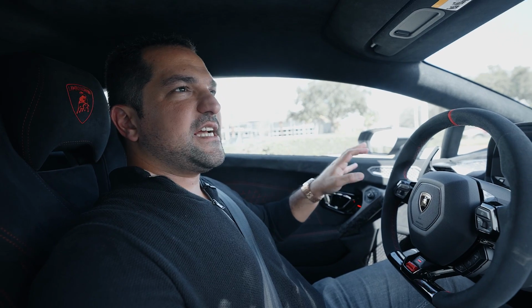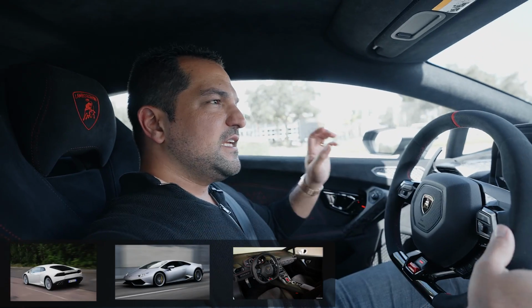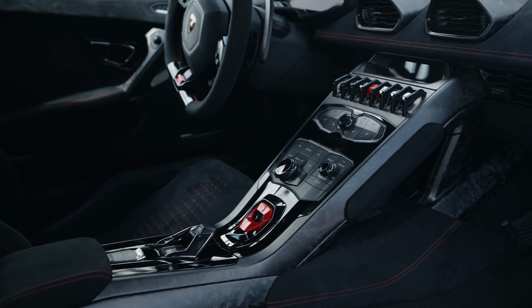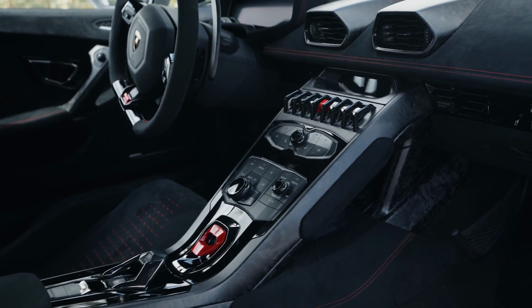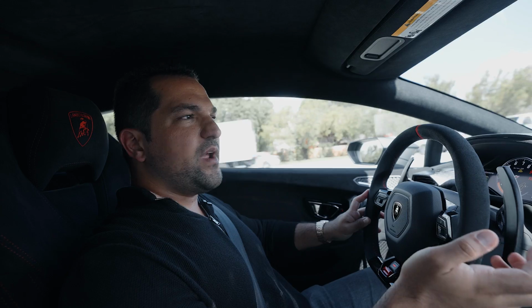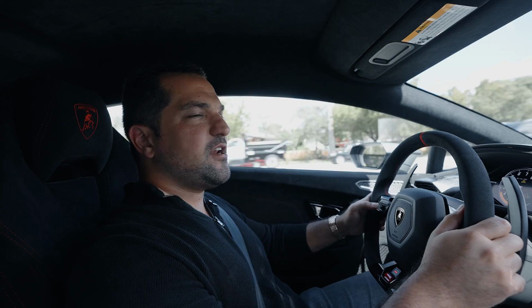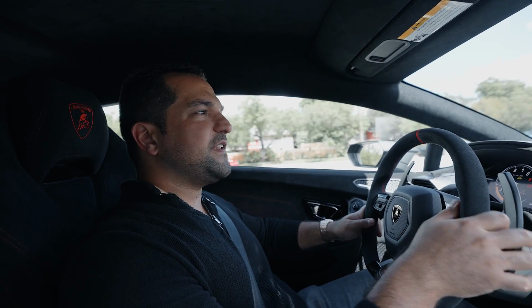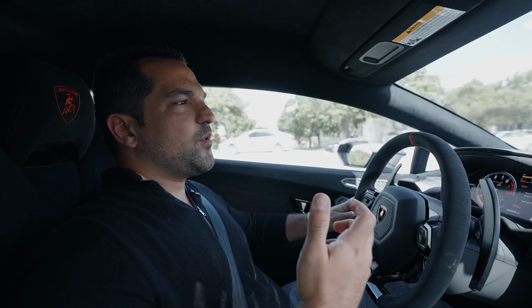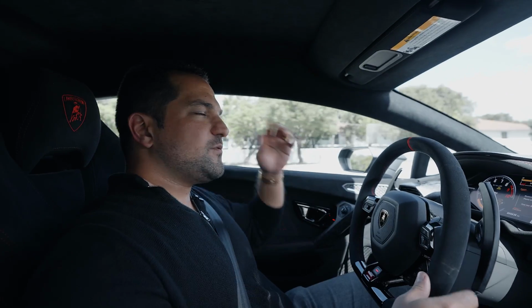I told you guys this, I hated the first Huracan. The base Huracan I hated. Lots of plastic, you didn't have all this carbon, you didn't have this beautiful Alcantara everywhere. You had crappy plastic and crappy leatherettes, and it was very annoying to spend that kind of money and basically get a car that drove like a Porsche, didn't have the exhaust note that this has, and more importantly, it wasn't as exciting, and it just was so bland to me.